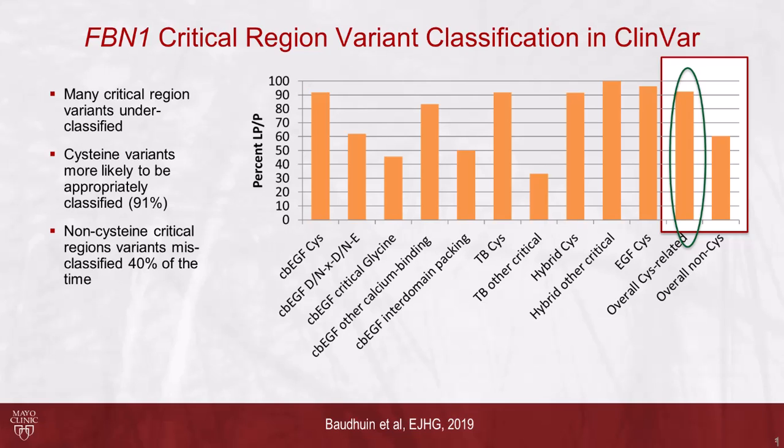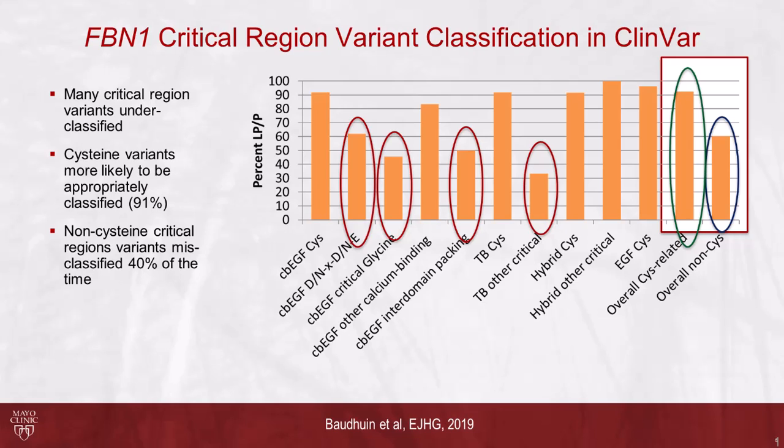Looking at the non-cysteine critical region variants, you can see that they're much less likely to be appropriately classified. In fact, they were misclassified 40% of the time. So this was striking to us, and hopefully with more education, these can be classified properly over time.